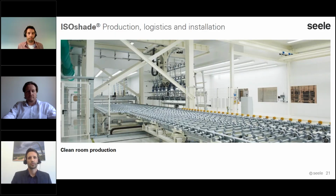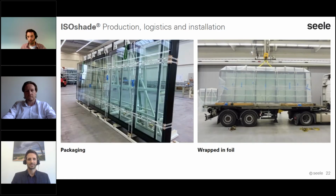Perfect. So we produce the ISOshade elements in our headquarters in Germany. So we feel confident in saying that the quality is top notch. The elements are assembled in a clean room, as Martin explained, and therefore in a dust and dirt-free environment. It is very important for the cavity to be sealed in these environmental conditions.